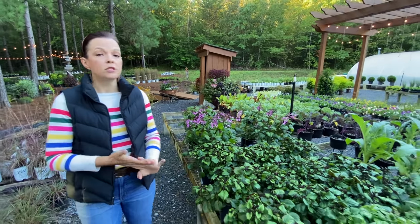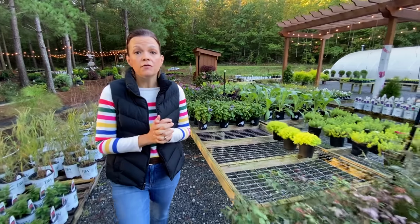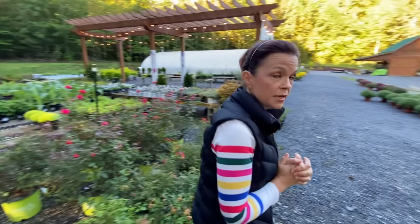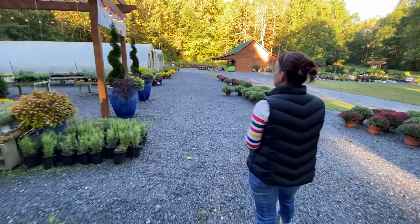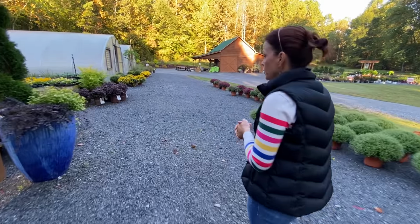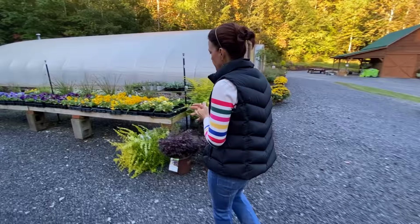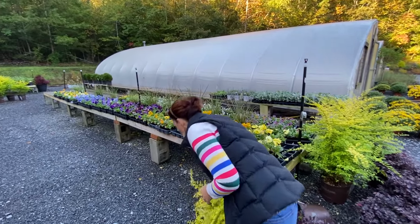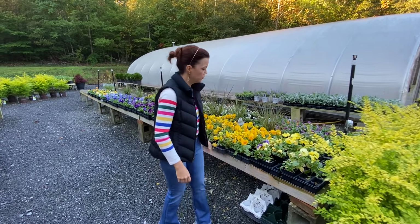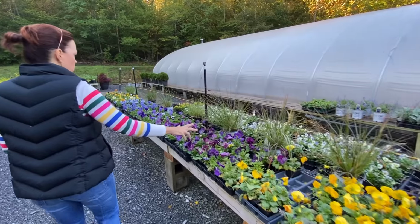All right, let's go back over here to where the pansies and the violas are. And for you local folks, man, y'all took us up on that offer about coming and getting your fall annuals. So you went through a ton of them last weekend. So we have reordered, and we're getting another shipment coming in, I believe Friday. Jerry says Friday. So we still have a lot of great selections of pansies, yellows.